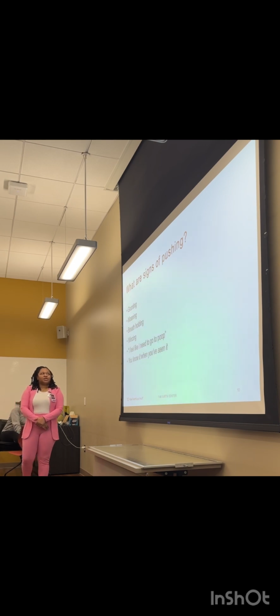So what are signs of pushing? Grunting, moaning, breath holding, wincing. I feel like I need to go poop. That's a big one. You know it when you've seen it. So during the pushing phase, I will say that mom taking a deep breath in, pushing down for 10, and letting her breath out helps the pushing process.